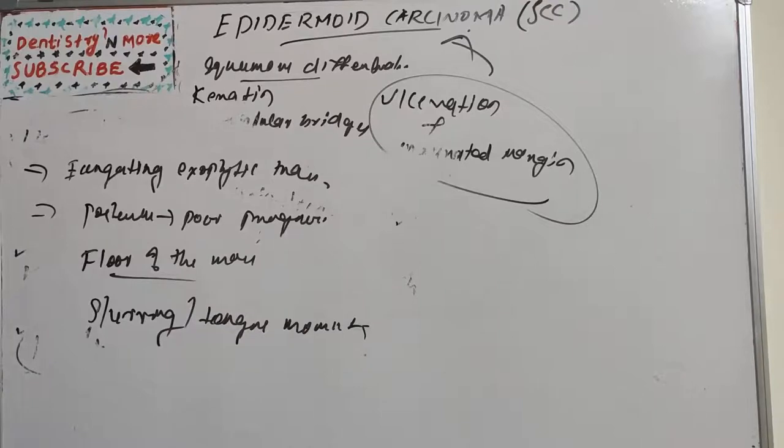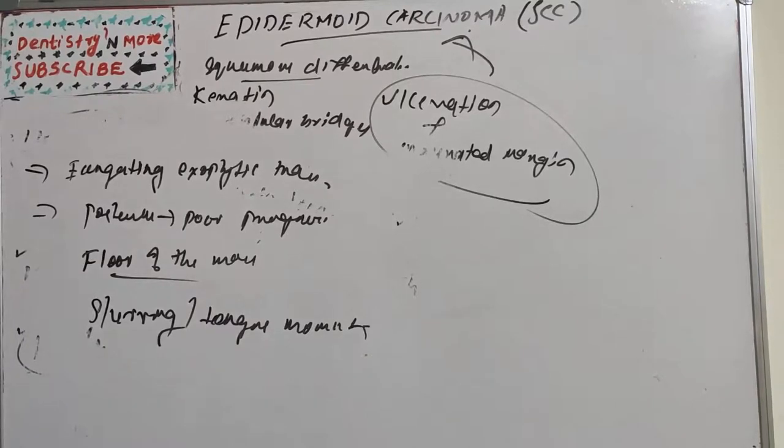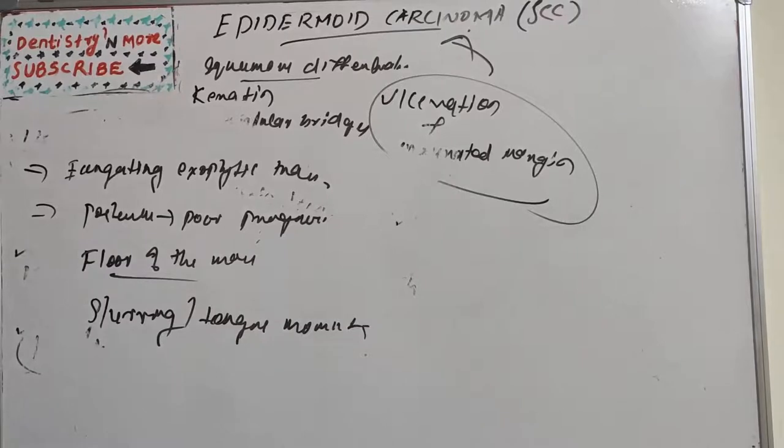Contralateral metastasis is common, as the primary lesion occurs mostly on the midline. So for the surgical part, we also need to go for radiation therapy. It gives better results than the surgery.